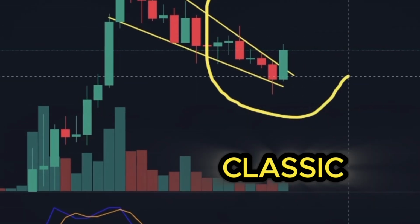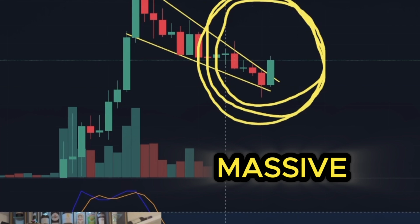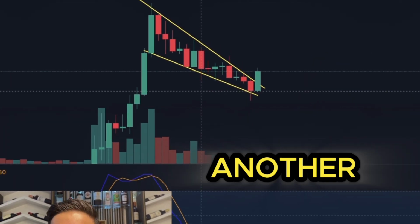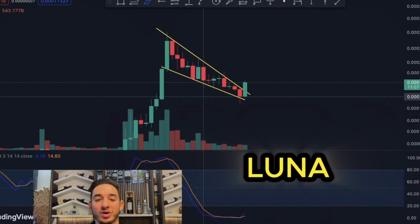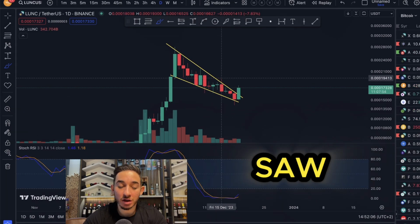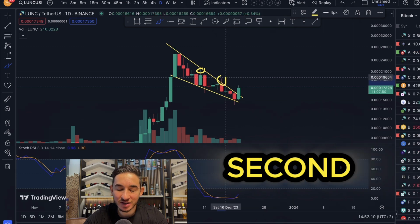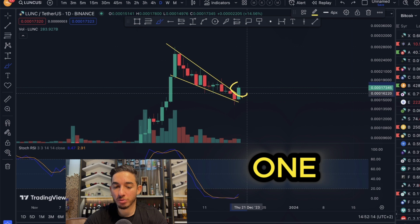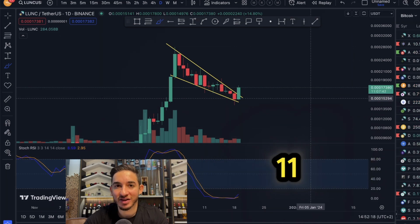Terra Luna Classic right now is currently on the verge of a massive breakout. And the big question is, is this just another fake out of the day, or are we going to finally see Terra Luna Classic actually exploding to the upside? So we saw multiple fake outs. This was the first one right here. This was the second one right now. And currently we are, I wouldn't say in the third one, but we are right now in this new daily candle that's about to close in 11 hours.